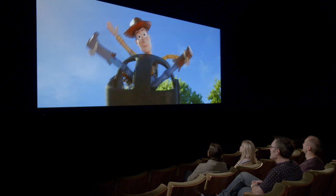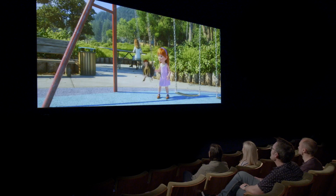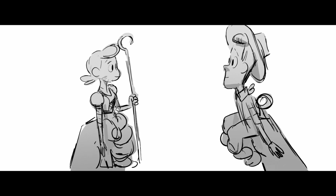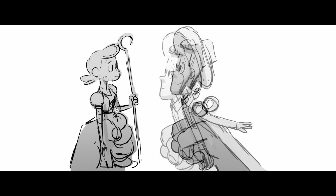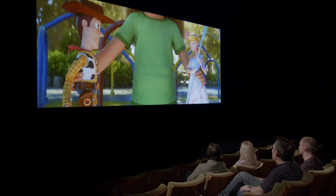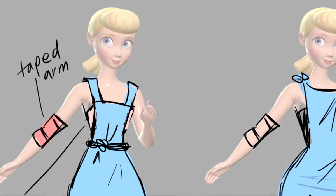We are about to watch the playground sequence in Toy Story 4. This is a really pivotal part of a film when, in toy mode, Woody and Bo see each other for the first time. We knew when we saw the first boards that this was a pivotal moment in the movie and that it did have to feel really special when Bo and Woody are reunited for the first time. She's a new Bo. She's seen things. She's been through hard times.